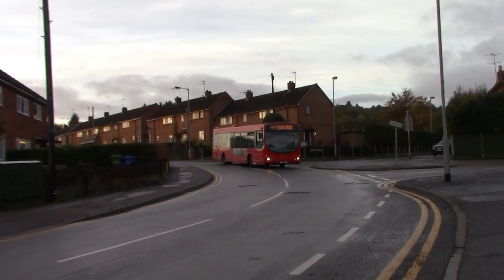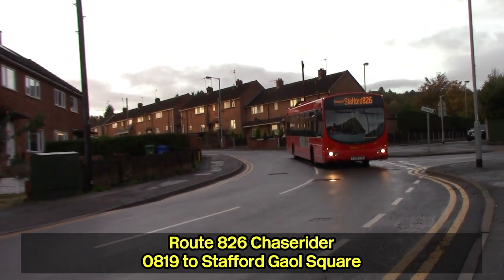So there are actually diverted trains on the Stour Valley Lines, the lines that go by Bescot and Tame Bridge Parkway, for Avanti West Coast. And there's some freight trains diverted as well. So in order to get to Stafford, I've got to get the bus. I'm waiting for the 826 Chase Rider service to take me to Stafford.